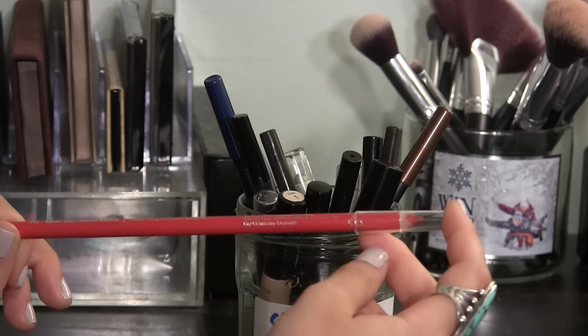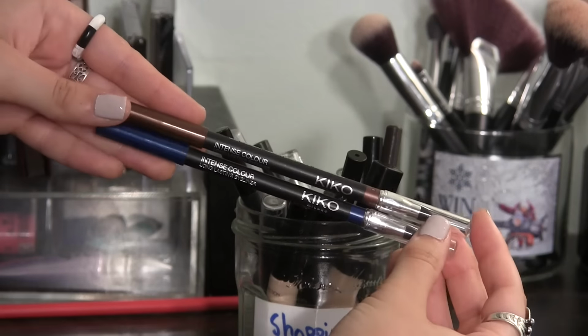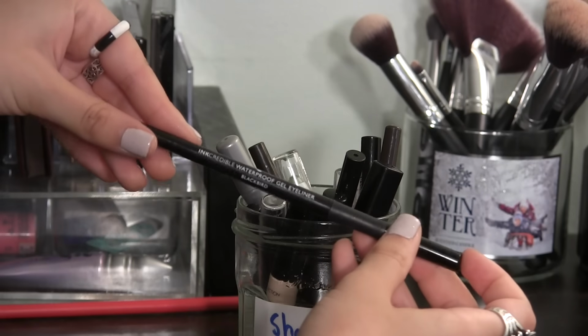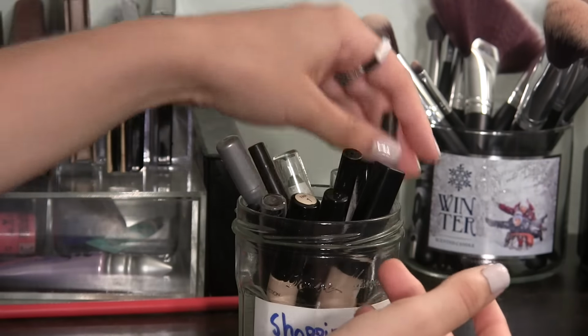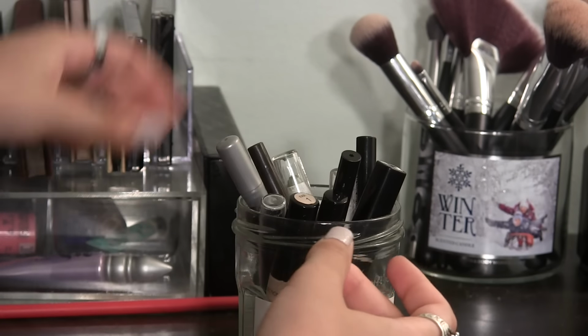This is not an eyeliner, this is a Wet n Wild lip liner. I have these two eyeliners from Kiko. This is a blue one and a kind of coppery one. I have this eyeliner from Laura Geller. It's a gel eyeliner even though it's in like a stick form. I have this another Kiko eyeliner, but it's also in like a stick form.